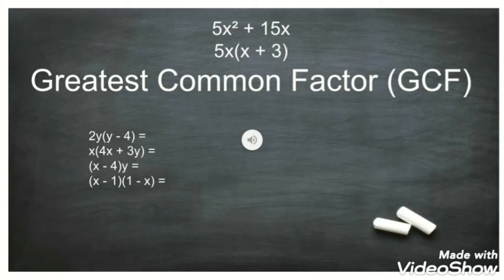Most of the time we're writing the letters in alphabetical order, x, y, z. ZYX is the exact same thing. You can write ZYX, it's the same. The numbers will be the same. They will be multiplied, and when you're multiplying, it doesn't matter the order. Okay, so that's it. 4x squared plus 3xy.